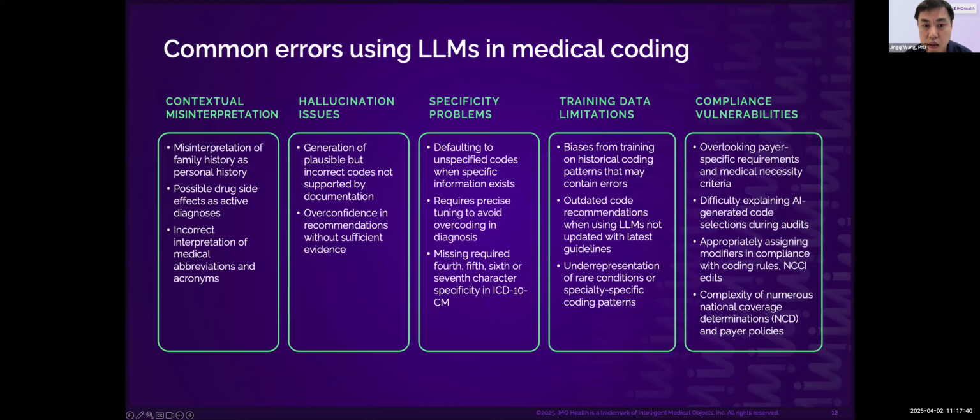Yeah. Those are some common errors when you just use an LLM out of the box without any further enhancement. Sometimes they miss contextual understanding. Sometimes they give hallucinations, really wrong code that's not even a real ICD-10 code. Sometimes they have a specificity problem. They give, for example, just 3 digits. It lost all the fine granularity information there. And there are other issues, like compliance, and then other issues.